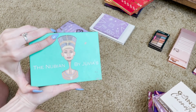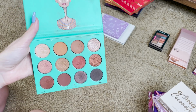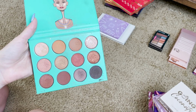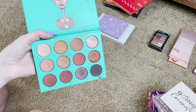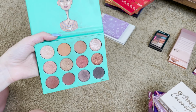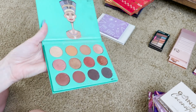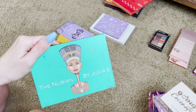And then the second one I have is the Nubian. This is one of my oldest eyeshadow palettes as well. It's very well loved, but my tones, blah, blah, blah, you've heard me say it a million times. This one is pretty nostalgic to me. I am gonna keep it. I haven't used it in a while, but I do occasionally dip into it, and it still works for me. So I am gonna keep this for nostalgia, but also I will get some use out of this, I'm sure.